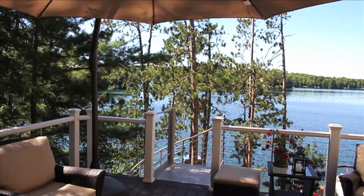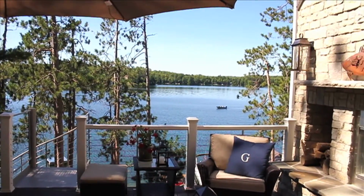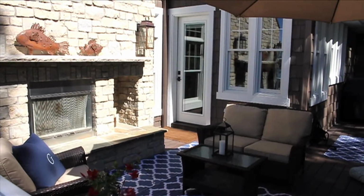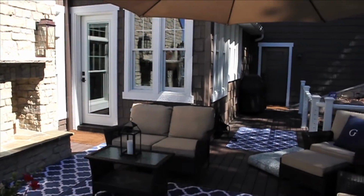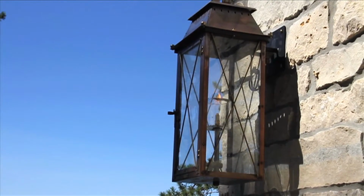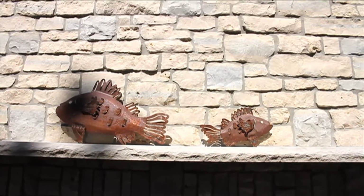Here we are out on the deck system, the composite deck system with the cable rails that the spiral staircase comes off of and goes to that lower patio. Behind me is the wood-burning fireplace and the natural gas lanterns that are on the outside of the stone fireplace and chase that goes all the way up the outside of the house.